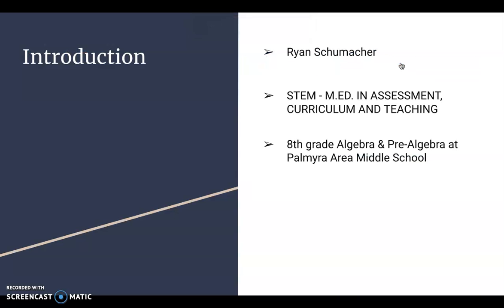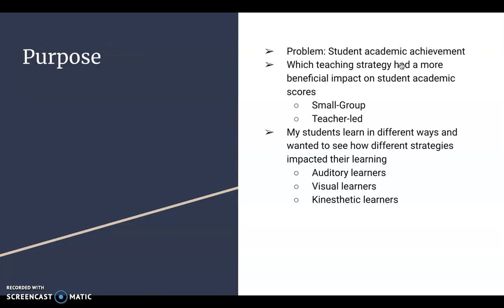I am pursuing the STEM Masters in the Assessment Curriculum and Teaching area, and I teach 8th grade algebra and pre-algebra at Palmyra Area Middle School. So the purpose of my action research was to understand why students were not achieving as well as they could have. And what I wanted to do was to see which teaching strategy had more of a beneficial impact on the student academic scores. So I looked at small group and teacher-led instruction.